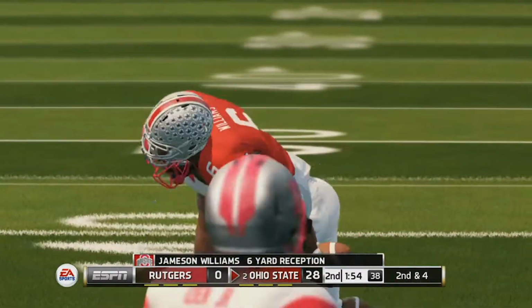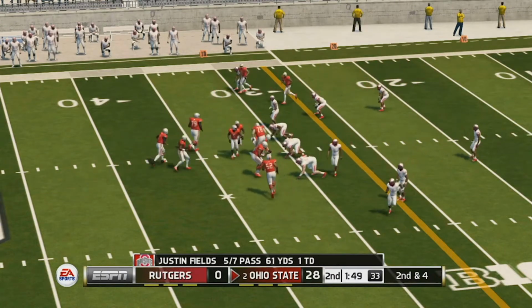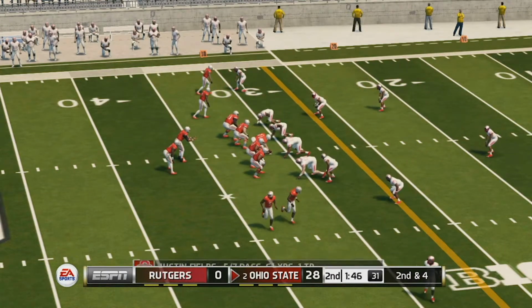Finds his man, and they take him down immediately. Singleton makes the tackle at the 31-yard line. That'll make it 2nd and 4. Ohio State with a commanding lead.